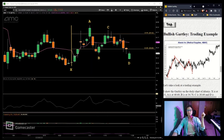Oh, but look, his B is further down. So there's a lot of wiggle room here. This is about levels, not about chart pattern shape. This is a Fibonacci study.